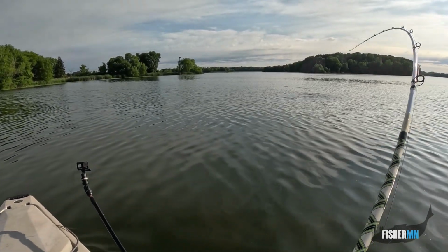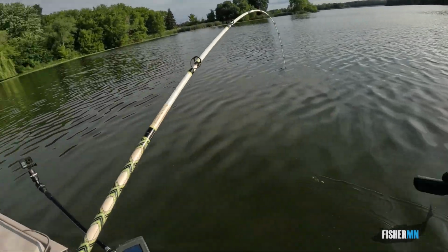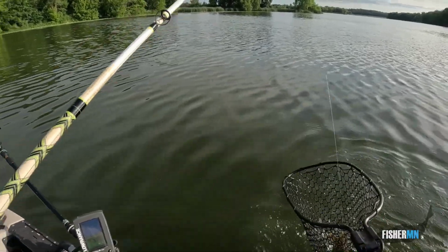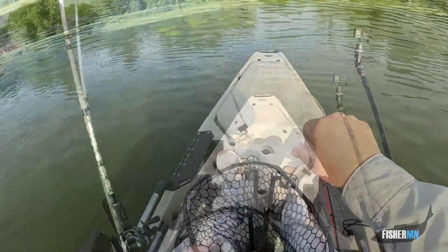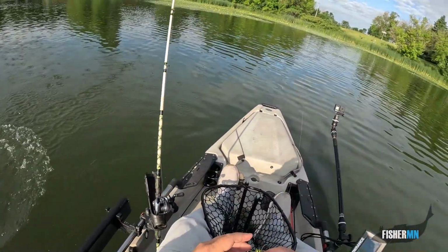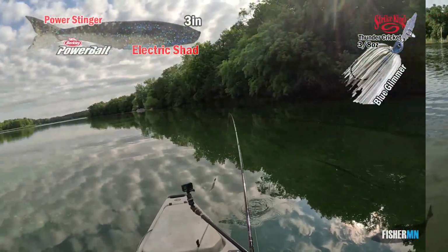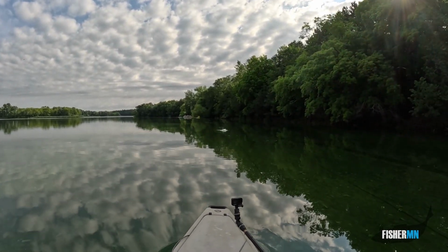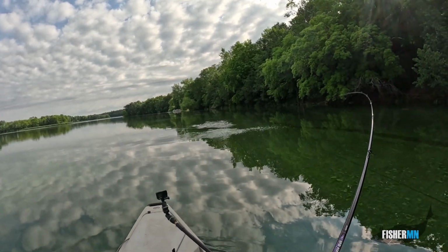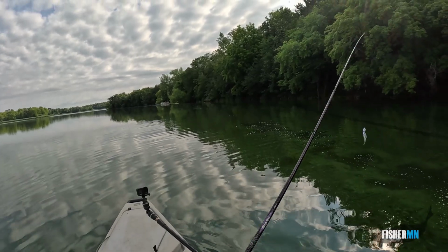And there we go. Oh, we got a different kind of visitor. Like most of my better bass lakes, the northerns are better size on this lake too. All right. Skunks out of the boat early at this lake. And not much damage, didn't slash the frog. There we go. Little guy. Going in. All right. More to come, more to come, bigger to come.